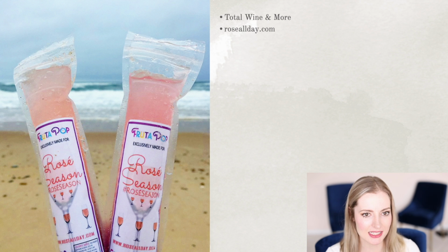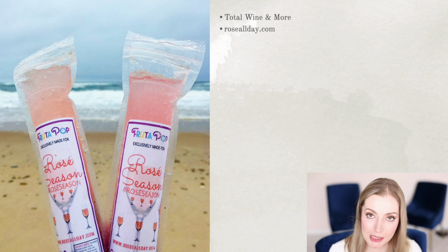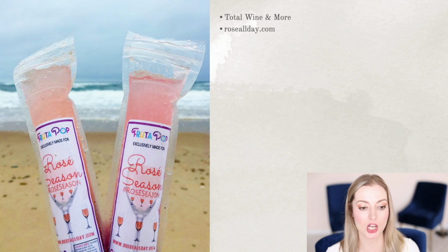So the next idea that I have for you guys is to have some sort of little frozen alcoholic freezy pops, boozy or not boozy, whatever you want to make it for your wedding. I think that's a really cute idea. Now, do I love the way this label looks? No, I don't. I think we could do a lot better for the wedding, but these ones are from roseallday.com, and you can do your own custom labeling.